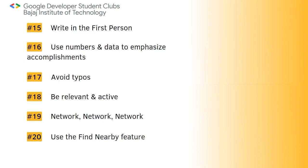So your headline is really super important as it's the first thing recruiters see. So try to include profession specific headlines. And then the fifth tip is create a summary that stands out. And it's also the first thing that the recruiter reads after your headline. So include all the relevant points in the summary. And I've earlier told you 6 major points that you need to include in the summary section.